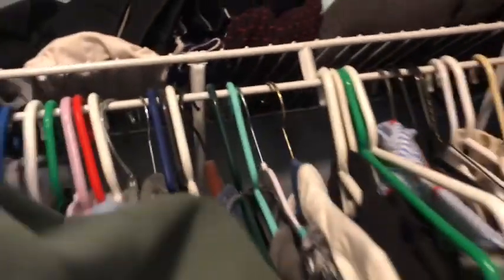Some of this stuff, again, I don't really wear anymore, but like this, for example, I don't wear. I'll probably edit this part out. Another pair of overalls. I'm not going to show you guys all my jeans and stuff. I think that would be boring. I just want to show you the main stuff.